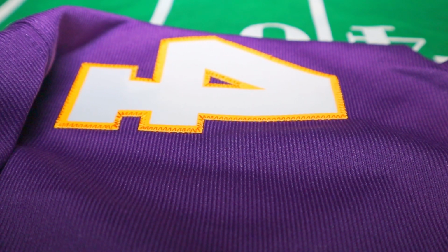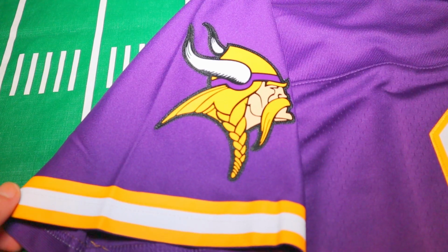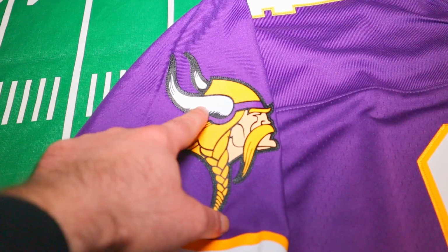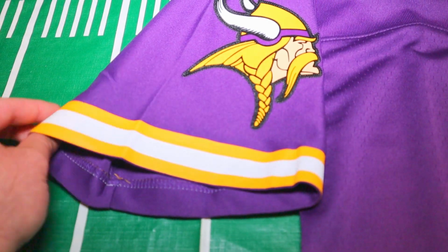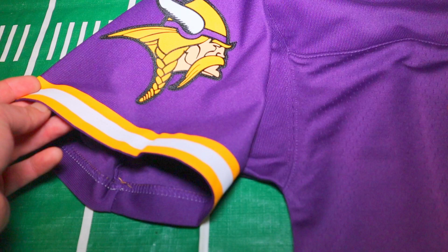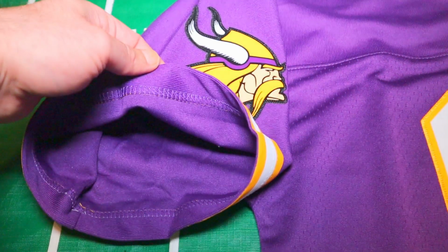On the right shoulder here, you got the 4 that is stitched into the jersey. And then on your sleeve, you have your Minnesota Vikings logo that is stitched all the way around. And that's actually pretty smooth, and it feels really nice. And then at the bottom of the sleeve, you have your white and gold outline. And that feels like it's screen printed and then stitched into the jersey.